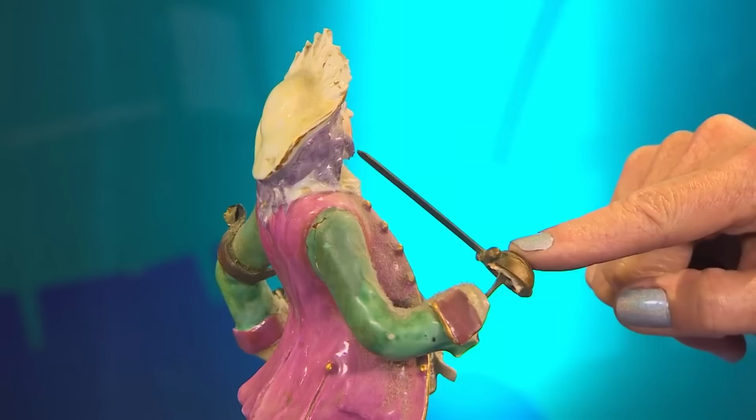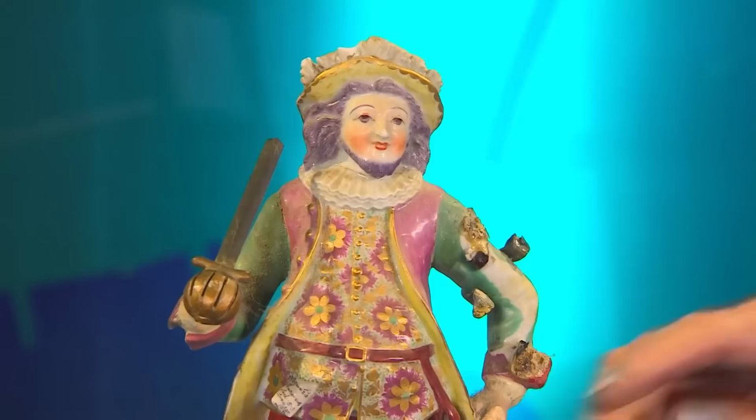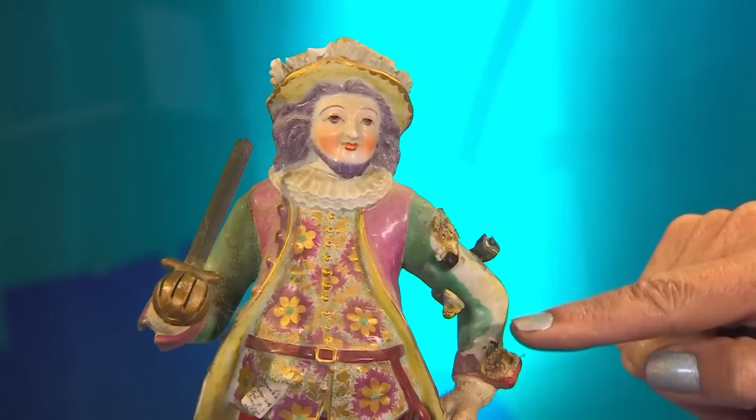Okay. So that's one thing. And then here, there would have been something around his shoulder, whether it was a floral decoration or a banner or something, which in the books would have been very well documented and one would be able to find out what it was that was on there, but it's entirely missing.